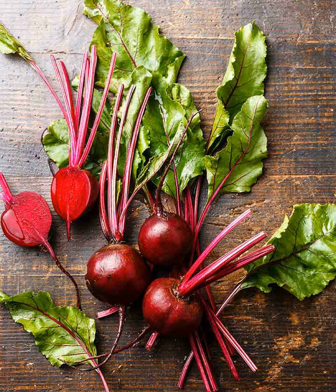Numerous studies have supported the anti-cancer and chemo-preventive properties of beets. In another French study, betanin was found to significantly decrease cancer cell proliferation. 4. Good for the liver.